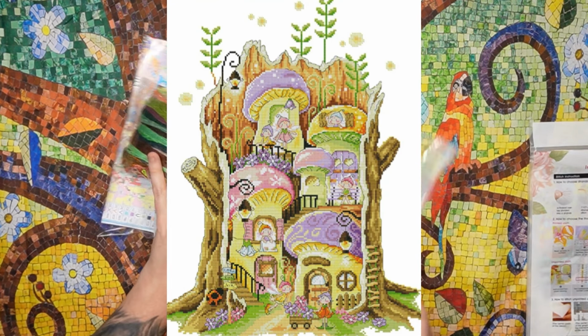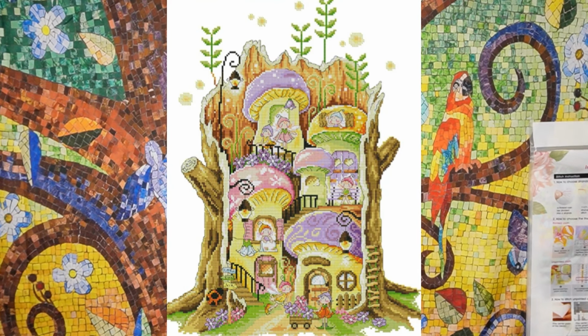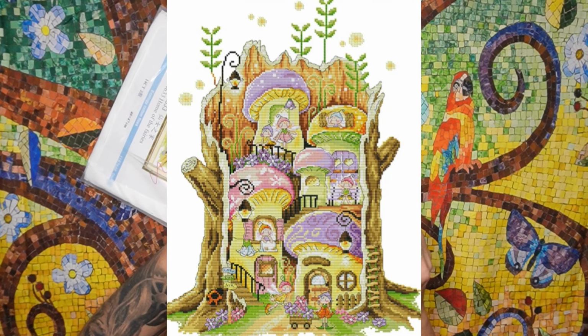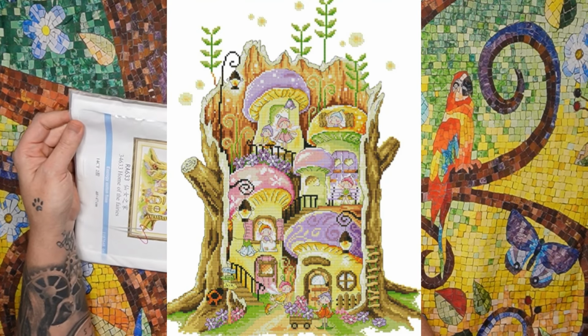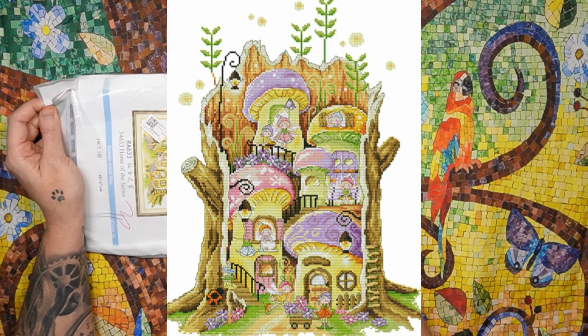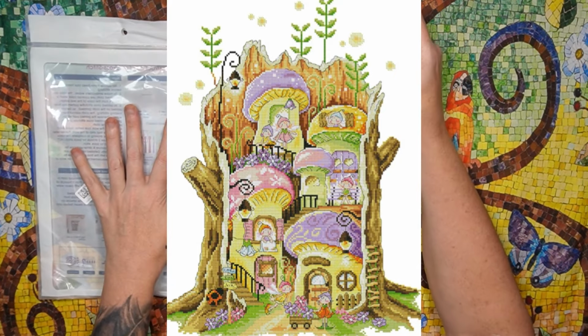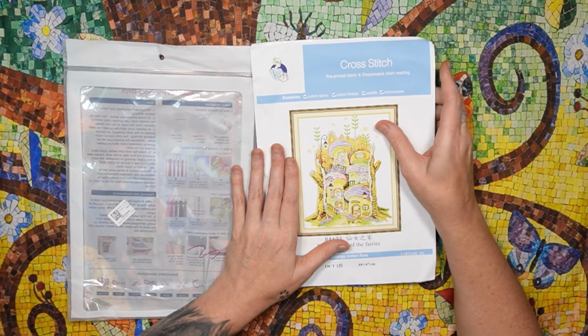All right. So one down, one to go. You've been looking at that beautiful Joy Sunday. Look at that, fairies. It's a little fairy home in a tree trunk. How nice is that? So let's have a look at it.